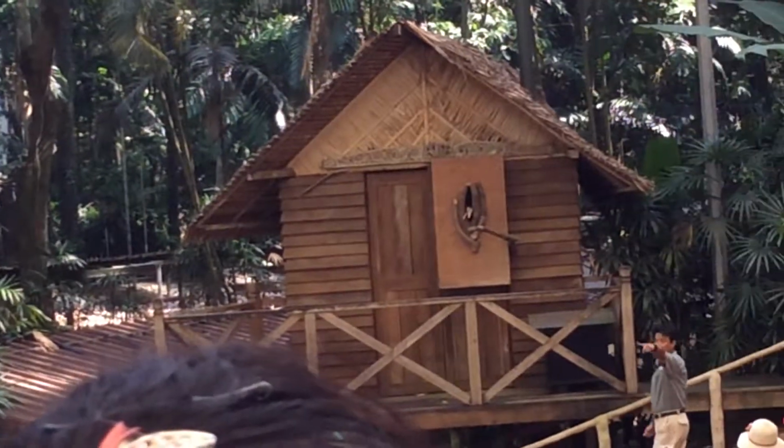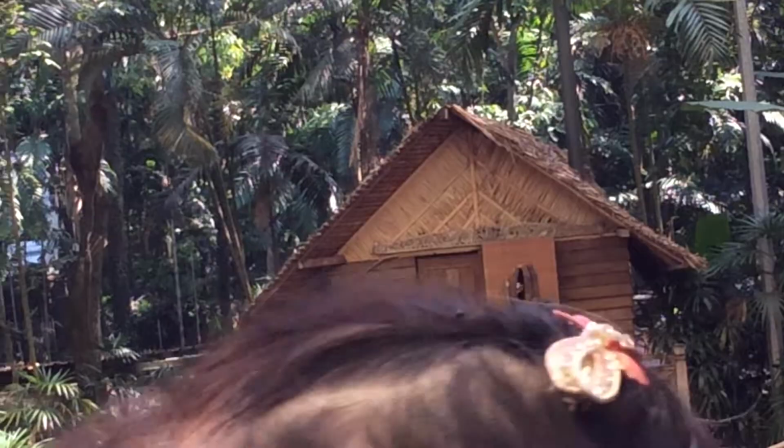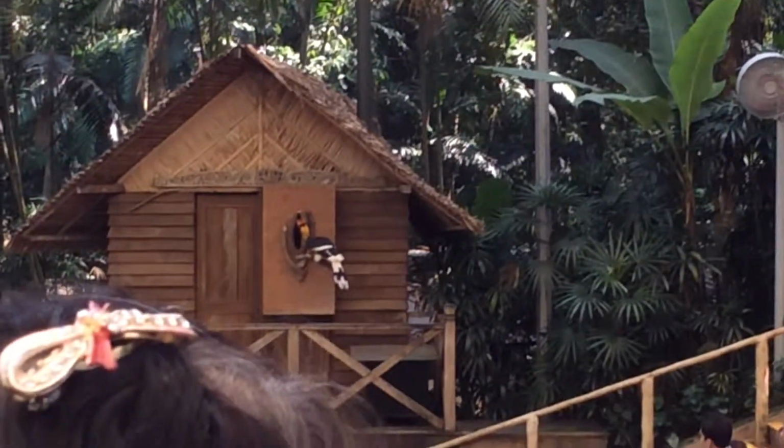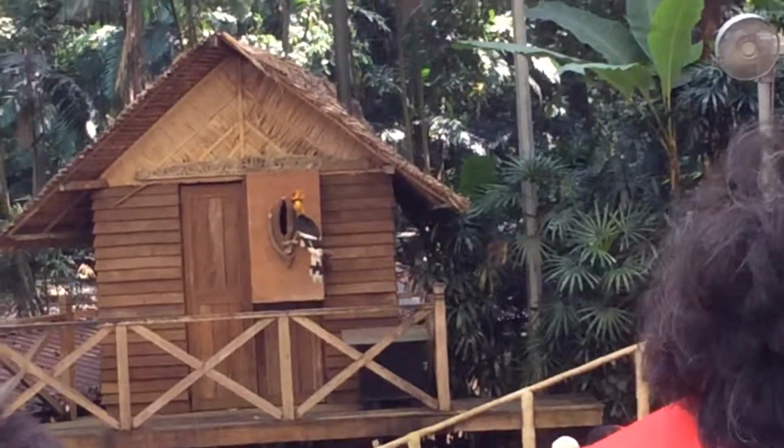Now everyone, look up there and let's welcome Alfred, the male great white hornbill. There are two different species of hornbills, but their nesting behavior is the same, just like what they do in the wild. Now the female will seal herself in the nest with her beak, and the male will feed her from outside.